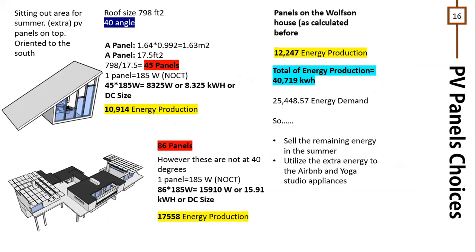This last slide conveys that even though I did not have 216 panels all angled at 40 degrees, I still had a yearly energy production which was higher than the yearly demand according to what appliances I was using, as well as the heating and cooling. Therefore, I conclude with selling the remaining energy in the summer or utilizing the extra energy for the Airbnb and yoga studio appliances. Thank you.